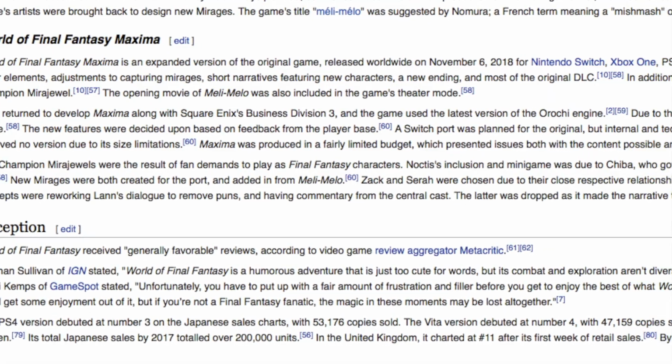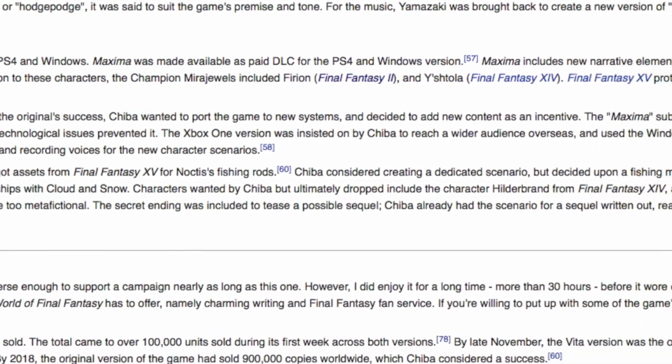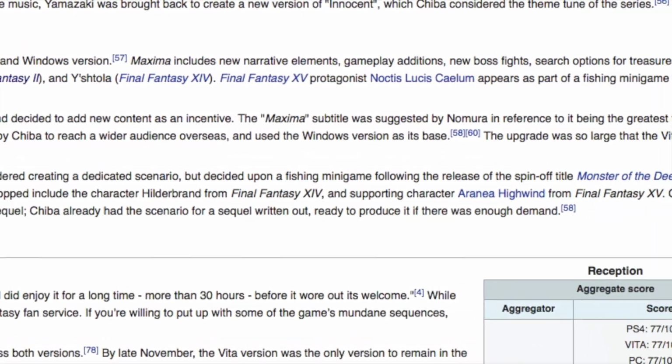It's interesting to note that Maxima actually began as DLC for World of Final Fantasy, but it got a physical release in North America, Southeast Asia, as well as Hong Kong and Korea.